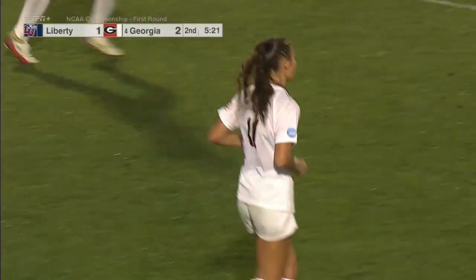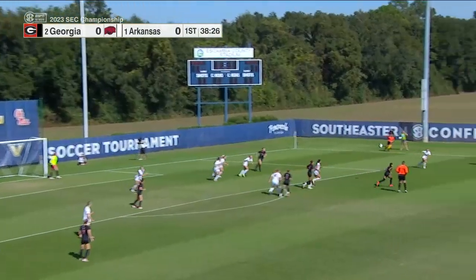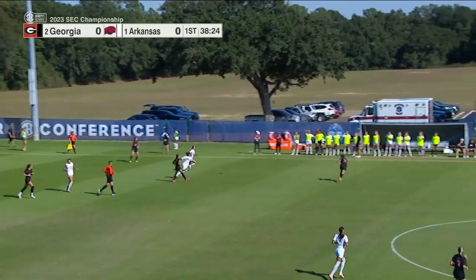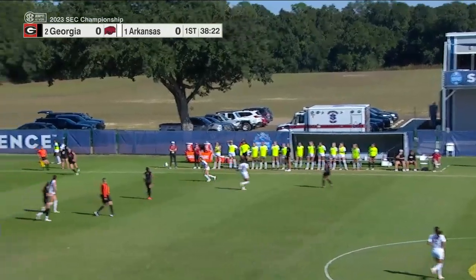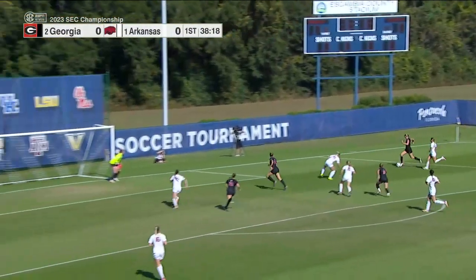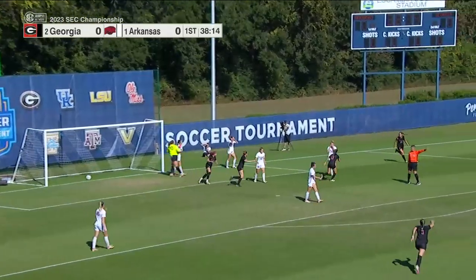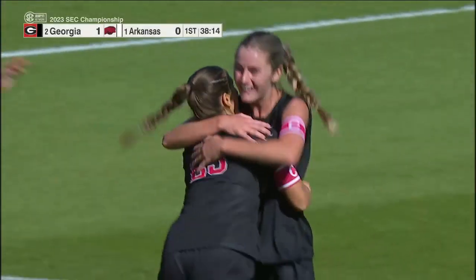A couple of replacements now for Liberty. And Dogs kicks this forward. A lot of white shirts concentrated, kept away from Fitch. Into the penalty area. Ball laced to cross it in! Georgia have the opening goal!